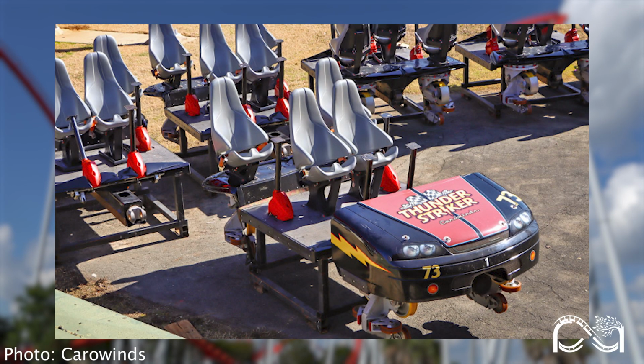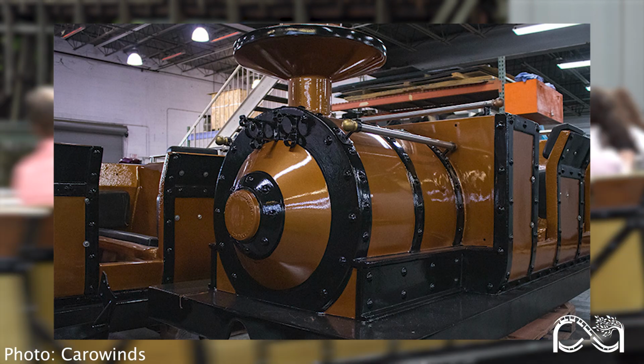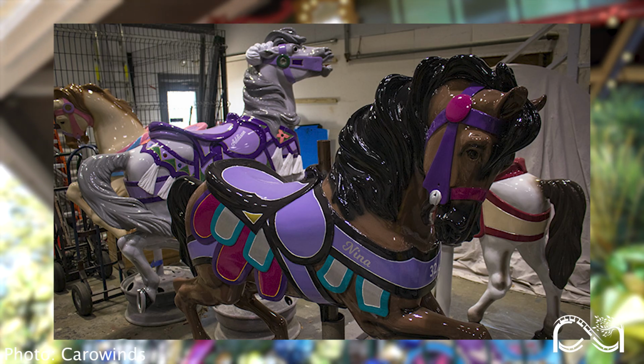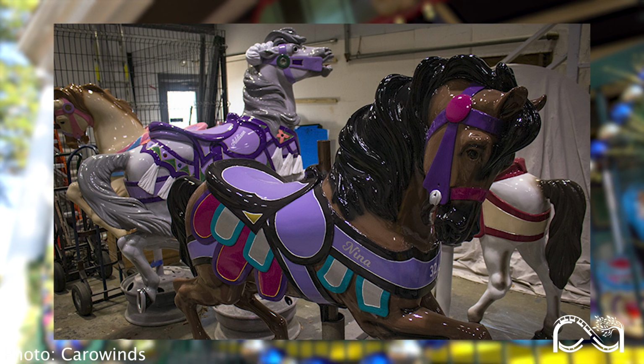Thunderstriker is getting brand new seats on each train. Goldrusher is receiving a fresh coat of paint, and the Carousel horses are also getting a repaint to make sure they look good as new when the park reopens on March 15th.